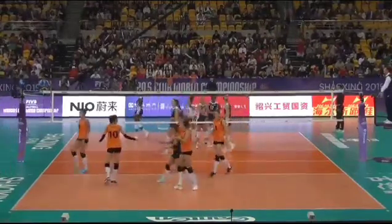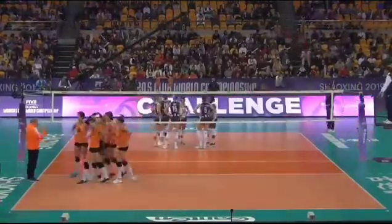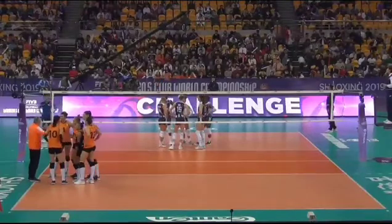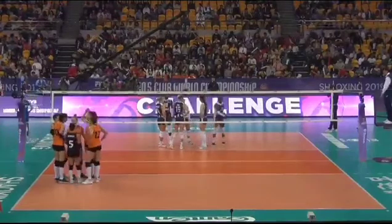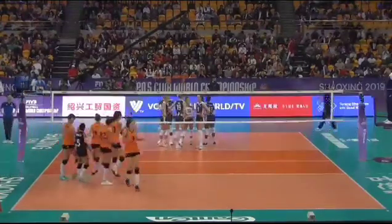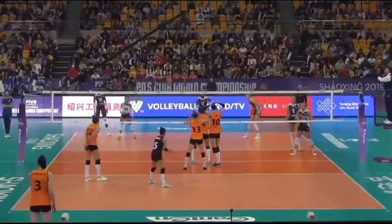Boscovich, not off to a great start. I mean, she's a multi-million-dollar player. And they're doing a challenge here. Interesting what the coach is saying. I'm not sure. Challenge 1, yes, nice high hands touch. So good by Boscovich. Got off to a nice start there after a rough start.